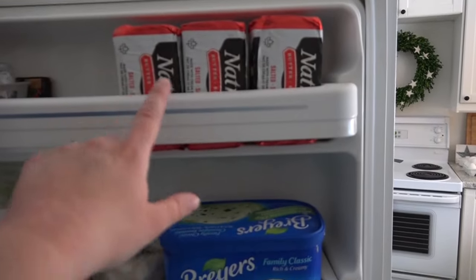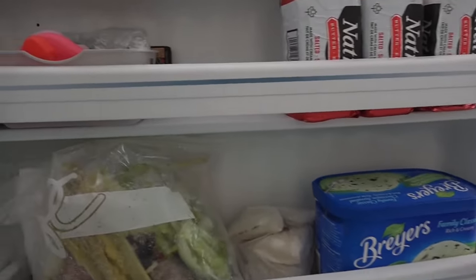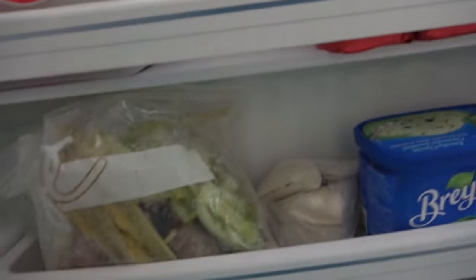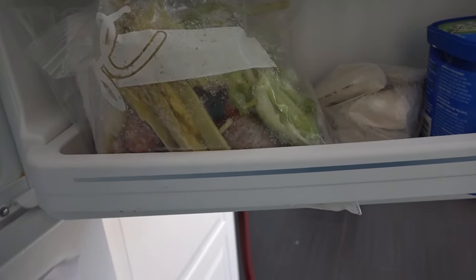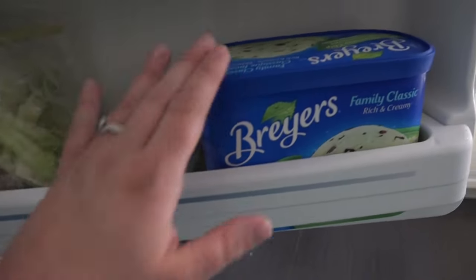We've got our butter here. I do freeze my butter. We've got one more that needs to go there, so I gotta go find that in all the grocery stuff. These are my daughter's ice packs for her lunch, and behind is my dark chocolate. This is a bag of vegetable ends for stock. I just save them all in a freezer bag. Some pierogies and then ice cream.